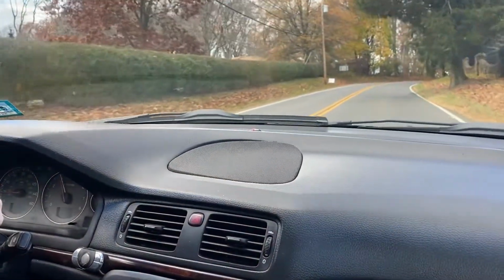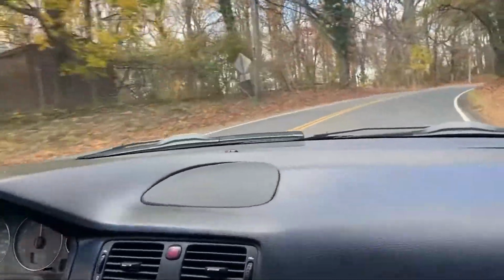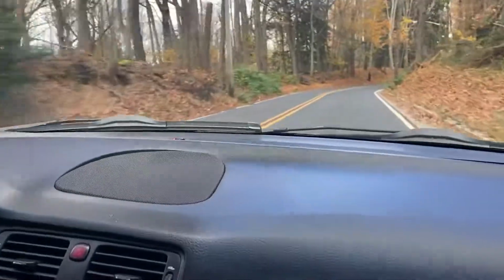And look, I'm not trying to be hard on the S80. I do like this engine, I just wish it were dialed in, and I'll post a video on it when it's tuned. I promise.